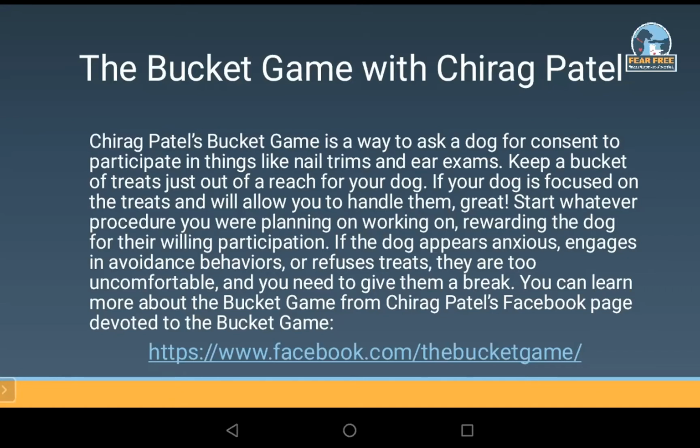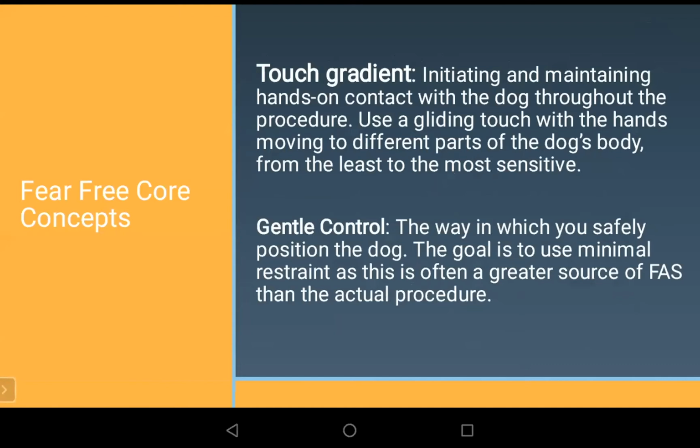But if you want to learn more about the bucket game, you can go to their Facebook page, facebook.com, The Bucket Game with Chirag Patel. And I think you'll find that a very helpful way to get your dog to cooperate in grooming care in your home with you.